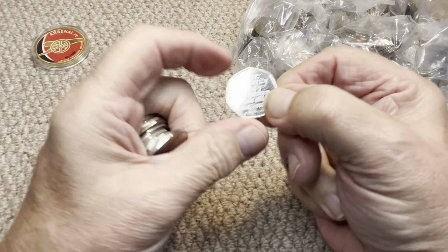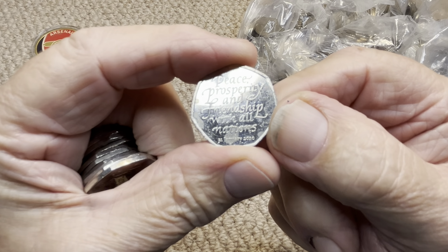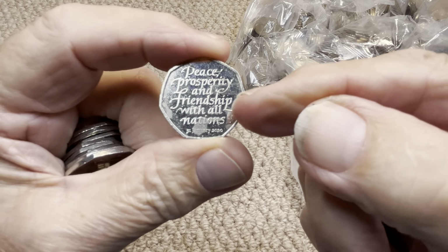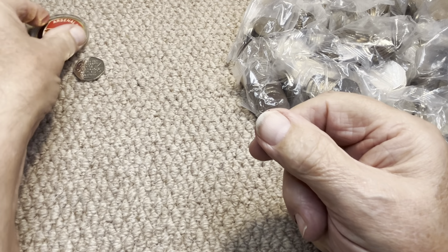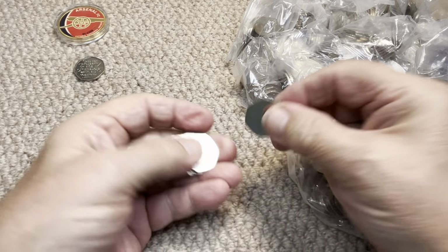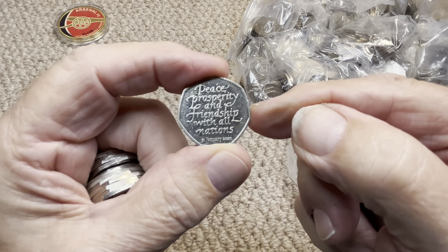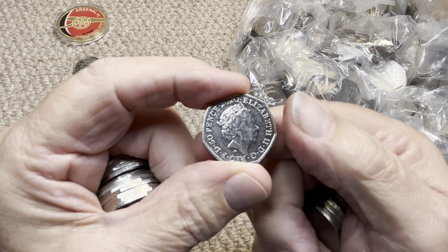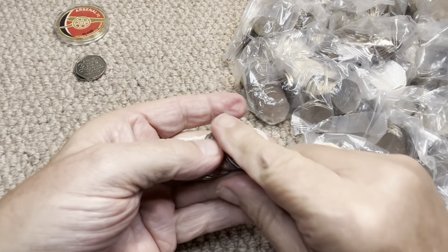Oh, hello. Here we go. Peace, prosperity and whatever. It's not very good. It's got a bad mark there. Right date. Yeah, that's it. We'll put that down there. That's one. Oh, a bit blowed. Look at that. Straight away, we get a second one. Correct date. Very nice. Better than that one. But there you go. Right, and on we go.